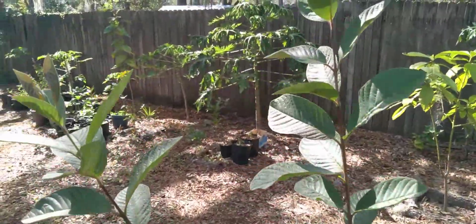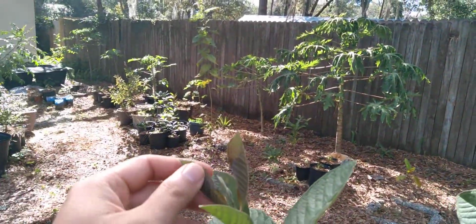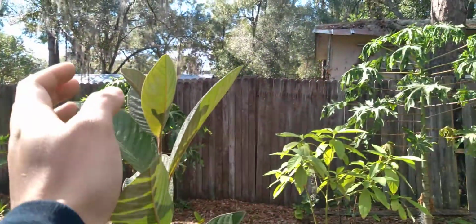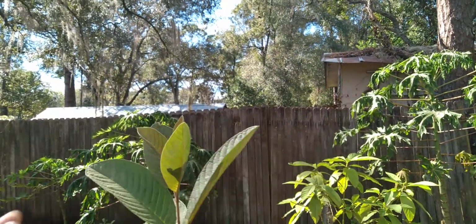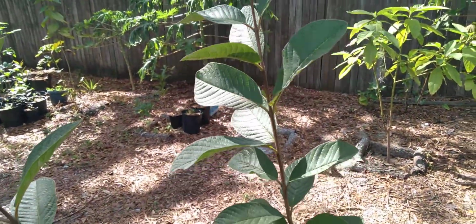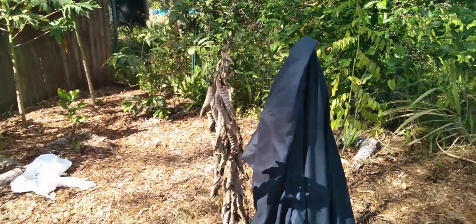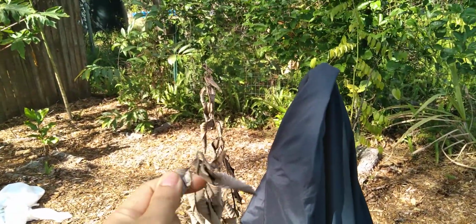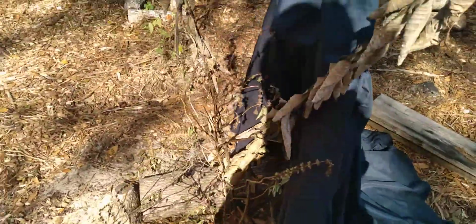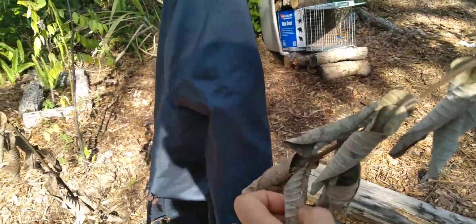Peruvian white guava did take some damage up here, but this is just the new growth. It's gonna die back, but at least these guys are still alive right here and doing well. So this one, yeah, it's a goner. Not sure what I'm gonna plant here, but this one's a goner for sure.